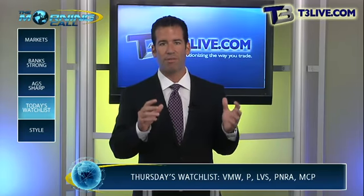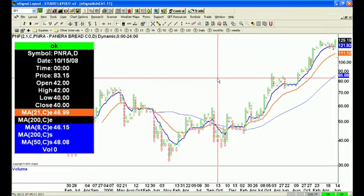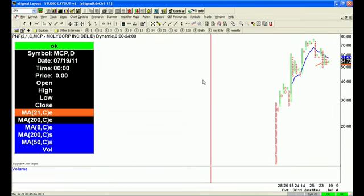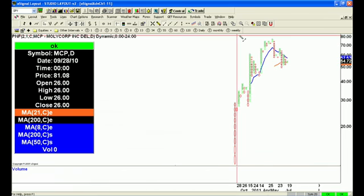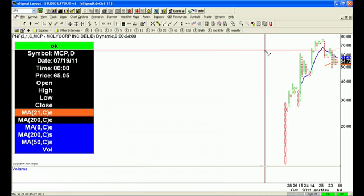And an oldie but goodie in the rare earth space, we've had a lot of fun with MCP when that was on the move. Right now it's still in corrective mode, has a huge downtrend. If it could break above this area, I think that MCP will have a nice little move. So if you take a look at the chart here, which I'm now seeing Jordan Kimball's charts here, if it can get above this point, let's go to the daily here. Anyway, we'll let Jordan talk about MCP at another time.